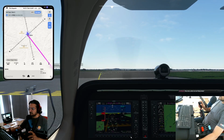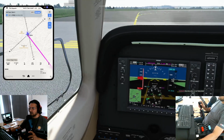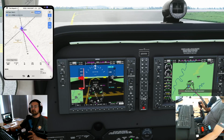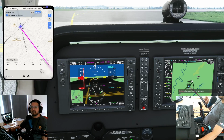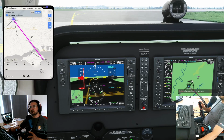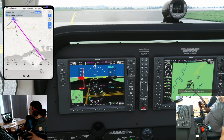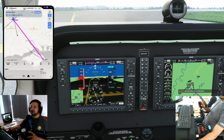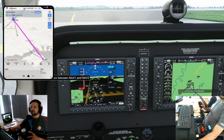Let's make sure the transponder is on. Transponder. Switch on the altimeter. Okay, the heading that we're going to take is going to be south easterly direction, right? There's actually a VOR available here, and that's the Southampton VOR, which is 113.35, which we're going to tune a little later, or we can tune it now. It's 113.90, let's change that to 113.35.